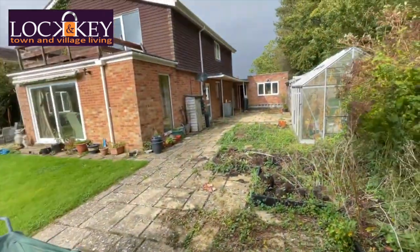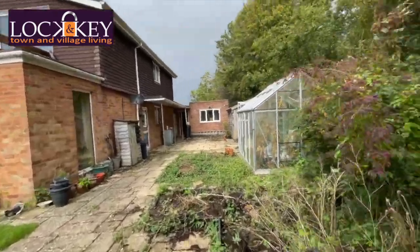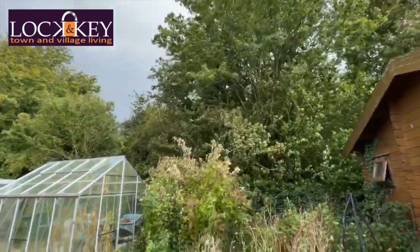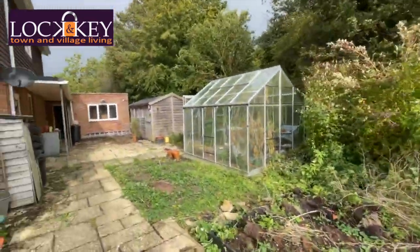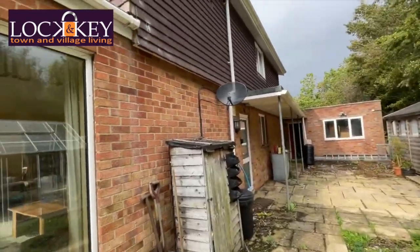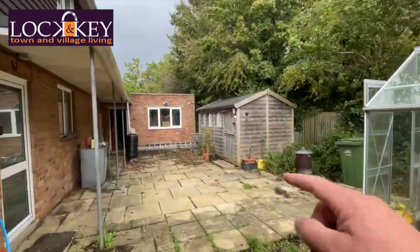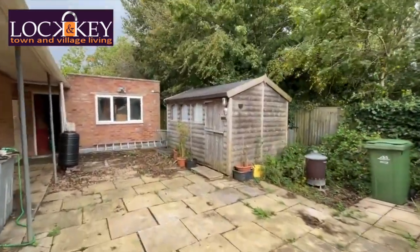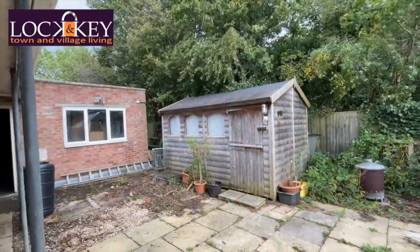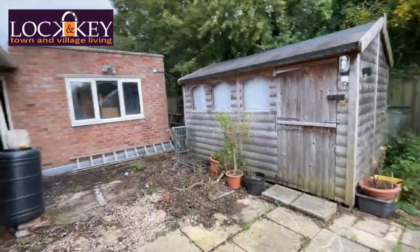And if you thought that's enough, I've got to show you a bit more yet. So we go. This lovely hedging there. So a lot of space along the side. Yes, you could extend. Think about it. Down to the shed. Let's call it a shed. There is power in there. Would you like two offices? You know, it's all there. A shed nonetheless.